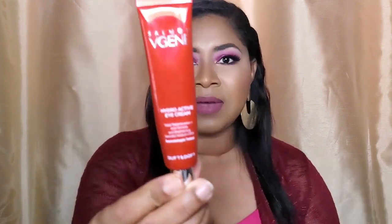This actually helped me a little bit. And I also love the roller ball because that also helps to depuff my under eyes a little bit. And then of course I go in with my Salmon Vgene hydroactive eye cream from Doft and Doft. And seriously guys, I still love this line. I highly recommend it, especially if you want to add anti-aging products or ingredients into your routine, especially if you're using retinol. And so I highly recommend this whole line.